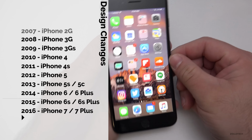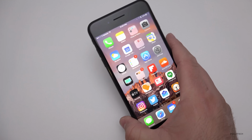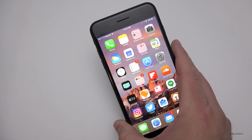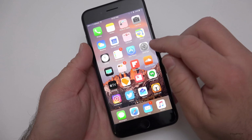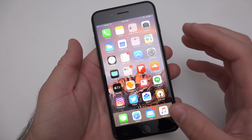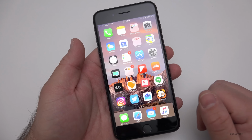And so we expect the new design to be all glass. So just as the 4 and 4S were glass front and back, we expect the new design to be glass front and back, and possibly a wrapped display, so wrapped around the edges. We don't know this for sure, but it seems like that may be the way they're going to go.